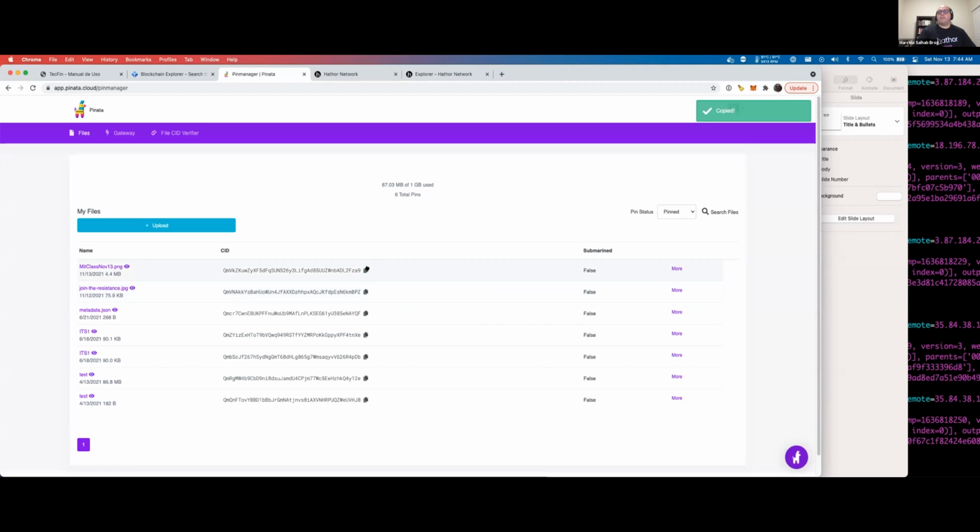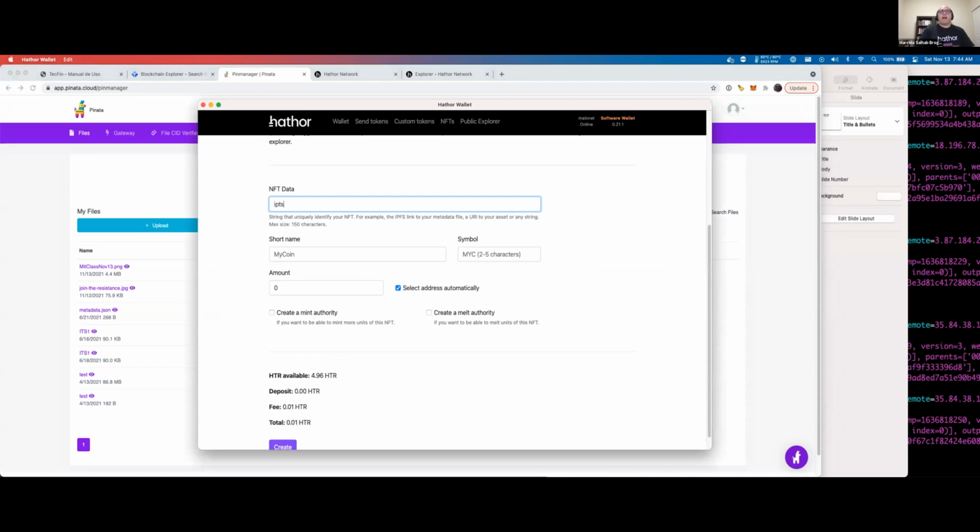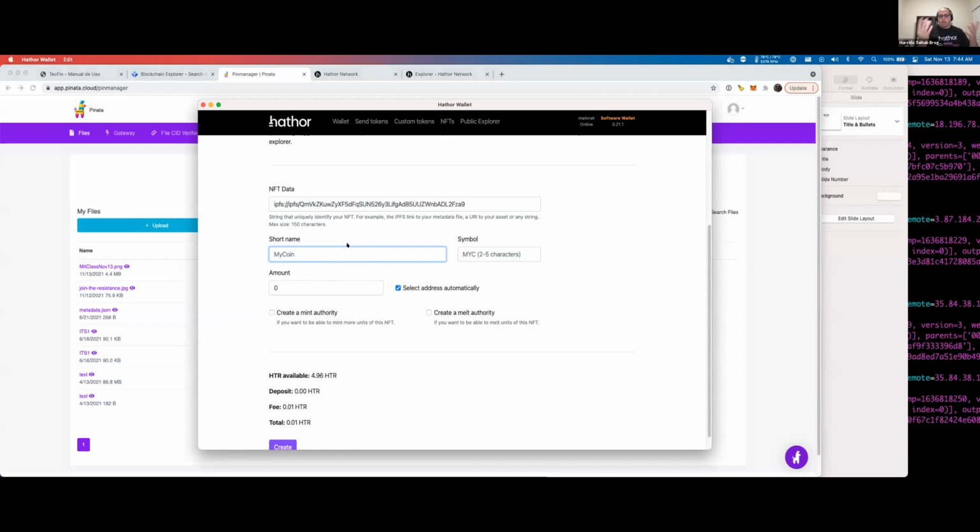So I'll copy this ID, I'll go to my Hathor wallet, and I put it there. IPFS, because I'm using IPFS, and I'll put it there. So let's create a token out of it, right? So short name, nice blockchain class. Oh, Hathor class, blockchain class, Hathor is the next one, MIT. And the symbol, BCM. I don't know.